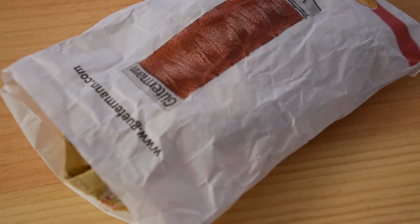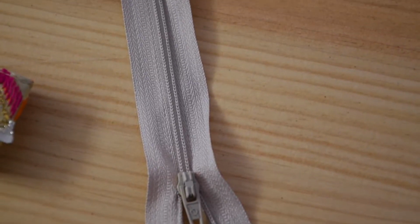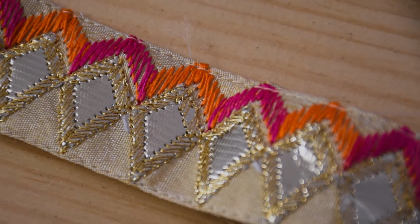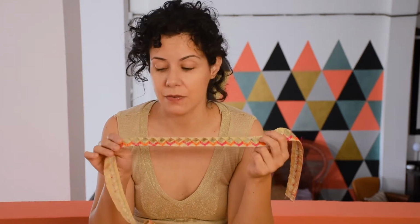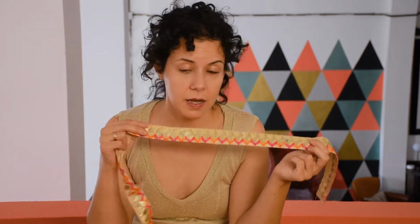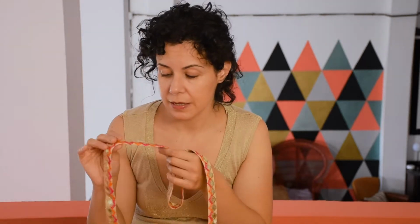And for the costume as well, I got a zipper, a normal zipper in beige. And I got this nice ribbon that I'm not sure I'm going to use because I think it clashes with the fabric I have for that, but it's really nice. It obviously goes well with the orange, but I don't know if it goes well with the other one, so we'll see.